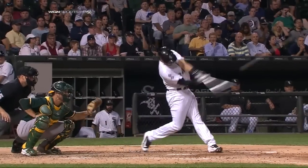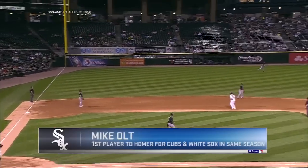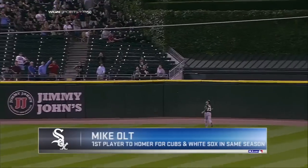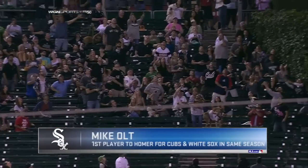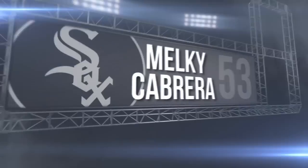He's hit his first. I told you, I have been just waiting for Mike Olt to hit one because it was probably going to go a country mile. I think we can measure that as a country mile, probably about 450 feet from home plate that came down. 6-1 White Sox.